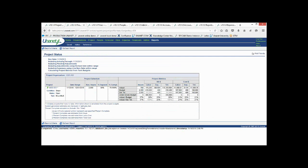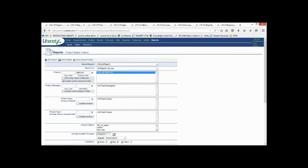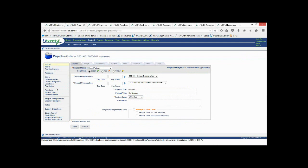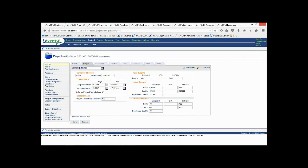And that's also with the budget tab, go back to the project here, to not only at the project level, but also at the task level and any budget snapshots as well. So just a note there for that percent complete, wherever you see the percent complete and can be input.